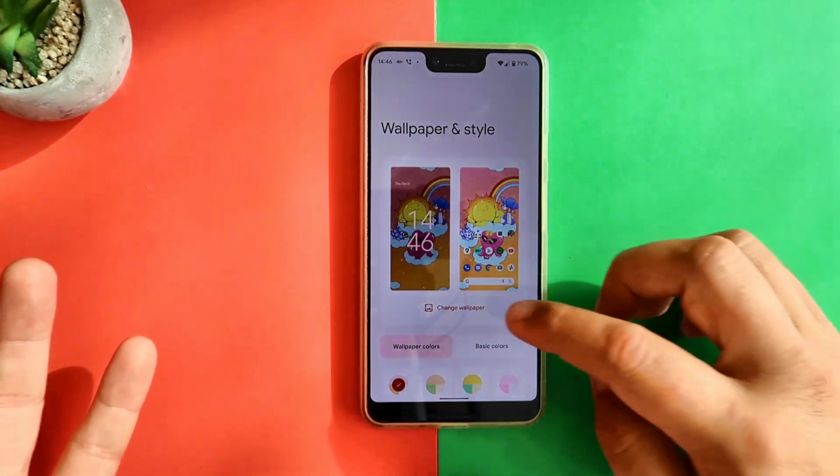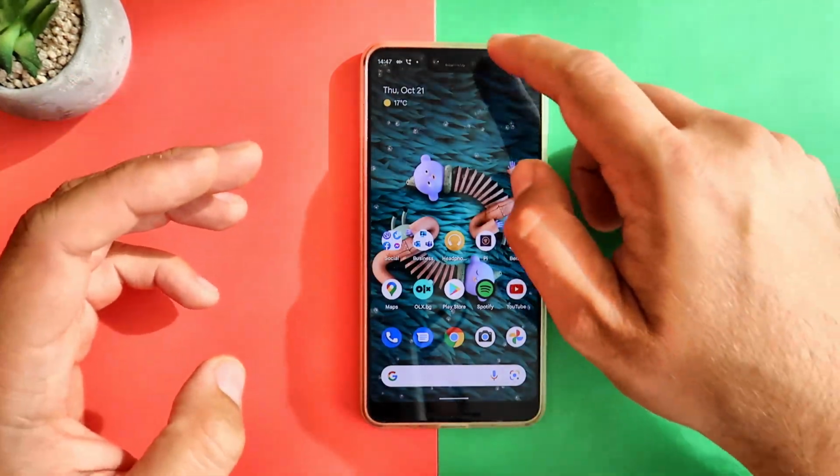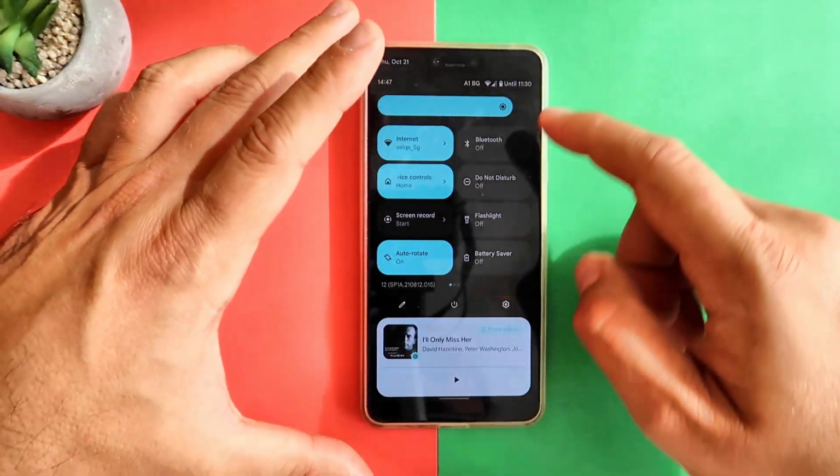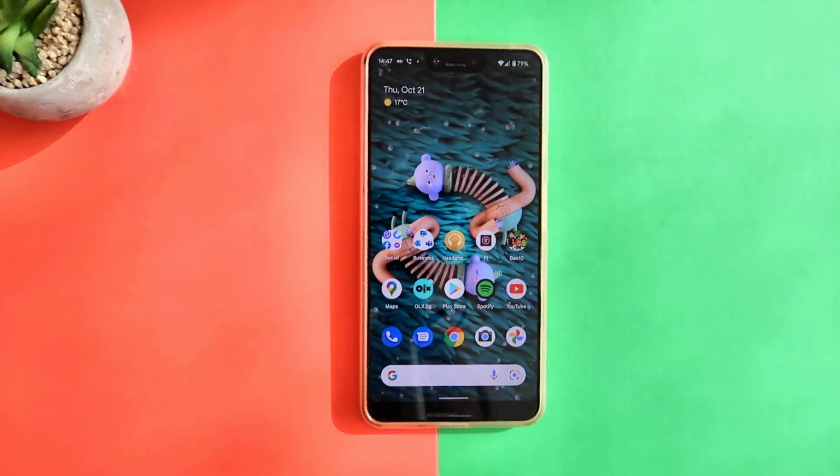This is just Material UI. I'm just gonna change the wallpaper, put another one, and then boom, we have this new wallpaper. Now all my colors are redesigned, and if I just go inside and show you my quick settings and also my volume rocker, you're gonna see that this is a fact.